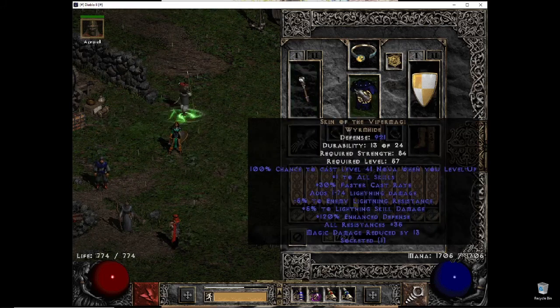And my body armor, or my chest armor, is a Viper Magi. People pronounce it differently. I'm Korean, I'll pronounce it my Korean way. Viper Magi. So yeah, I'm using this one and also with a lightning facet.